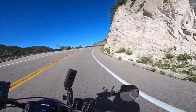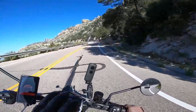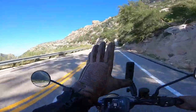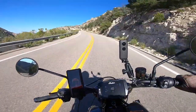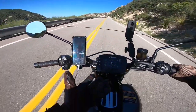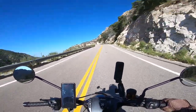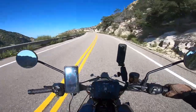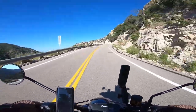Take this nice and easy. Very good. So there's a little bit of rock on the ground. Okay. Some shade, no shade, shade, no shade. Keep it between the lines. Very good. I can accelerate out of this. Now, typically I'd go a little bit faster, but I'm already going five over. It's a 35 mile an hour road, guys. Supposedly. That's what the officer said last time. So now we're gonna go ahead and just keep relaxing.